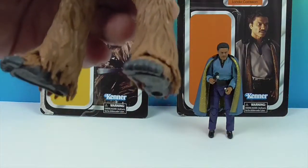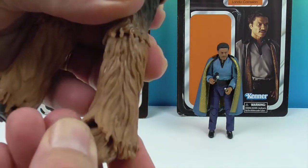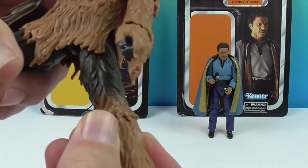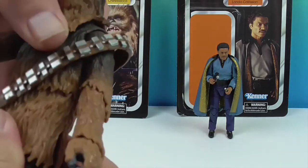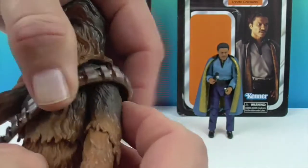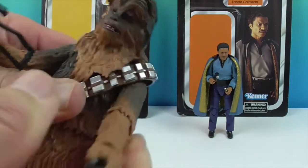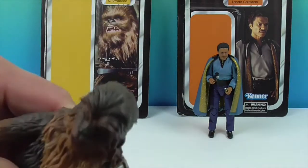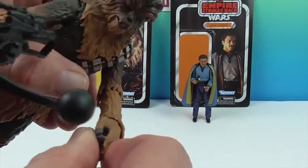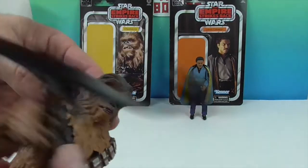So I'll let you show off his articulation. He is very similar. He has the ankle articulation. Now it is a little limited because of the fur there, but he's got the knee, the hips, the same kind of mid-torso, high waist articulation in the middle, the shoulder, the elbow, same thing, it'll bend and twist, and the wrist.